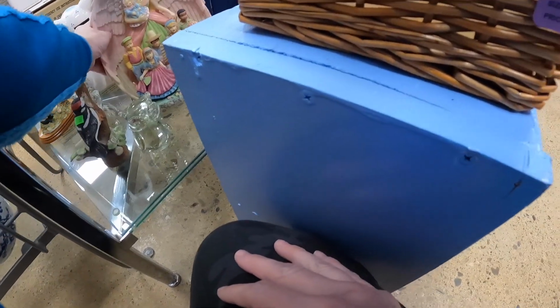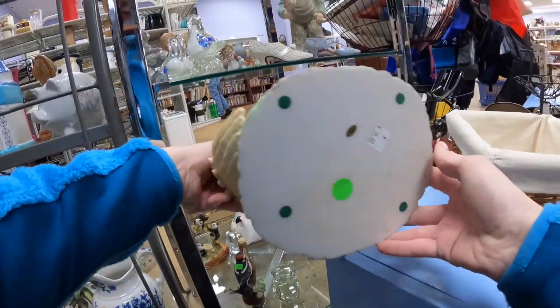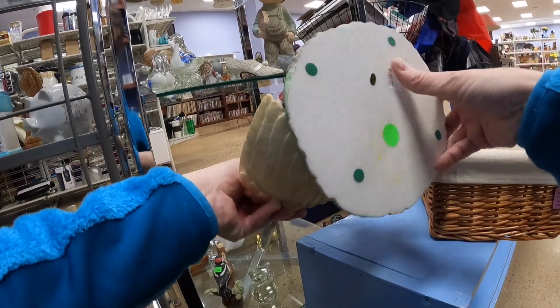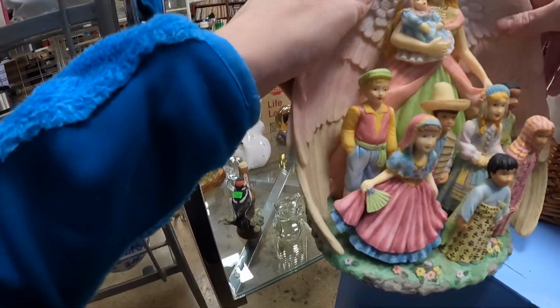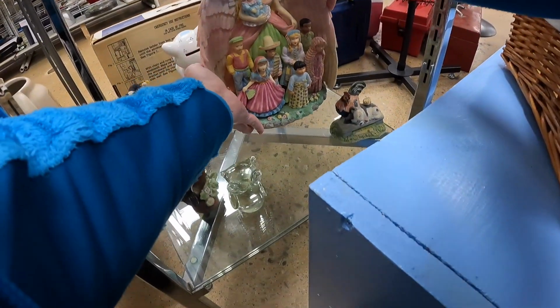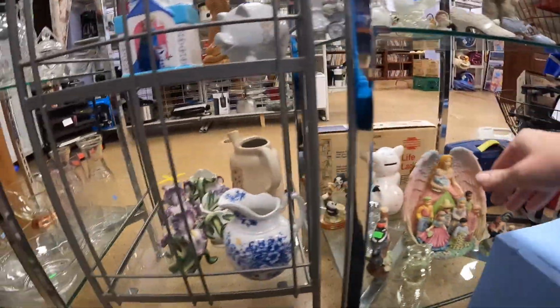Are they all together? Wow, this thing is heavy. Ooh, just a resin piece. Young's. This thing is super heavy. It looks like it wouldn't be. Ooh.